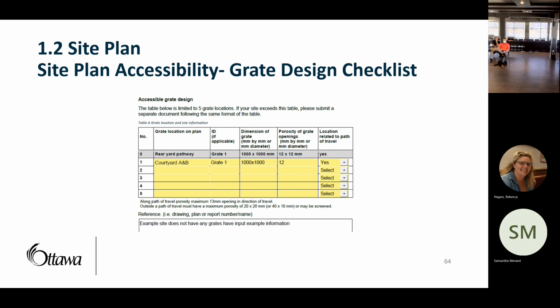For the grate design, it's identification of where your grates are expected to be and committing to those maximum grate dimensions. This can be demonstrated through just a notation on the plans, like on your landscape plans or your site plan, of where they're expected to be, because those things can change from the site plan process to the final designs. But it's about thinking about that early and planning your site so that you're minimizing the interruptions on path of travel as much as possible.